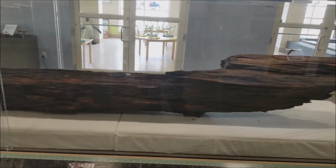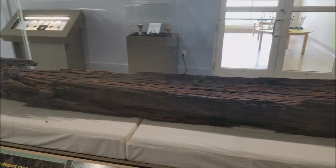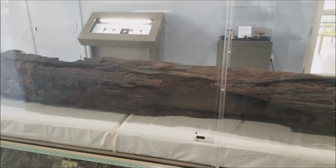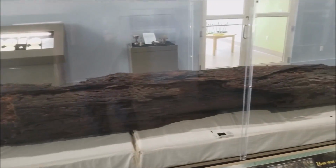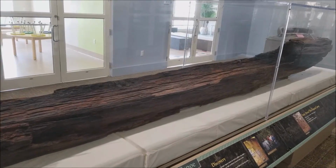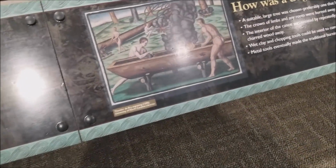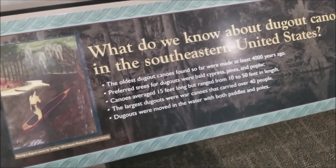So this pine that they have here was actually 200 years old before they made it into a dugout canoe. And they did so by burning and scraping the inside. It was eventually taken out by termites. Here's how they made it. The oldest one they found is 4,000 years old.